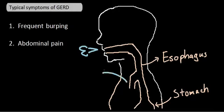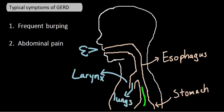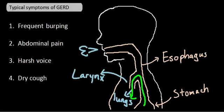Furthermore, the esophagus and the larynx are actually very close and even connected to each other. The larynx is where a person's vocal cords are, and the larynx also leads to the lungs. It is possible for stomach acid refluxing up through the esophagus to reach the larynx, vocal cords, and even the lungs. Irritation of these areas can lead to a harsh voice, or even a frequent dry cough that is made worse with lying down, such as at night. Long-term reflux into an individual's lungs has also been linked with lung disease.